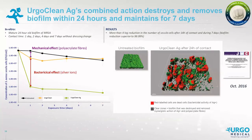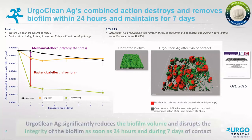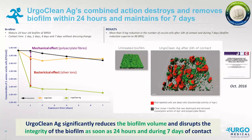And these, again, are some in vitro studies that were published. This one was published in the Journal of Wound Care, where it shows the mechanical effect, the gentle mechanical effect, which will not hurt the patient or hurt the wound, where we see that there is almost a complete cleaning within 24 hours of the UrgoClean in contact with the wound bed, reducing that biofilm volume and disrupting the integrity of the biofilm, which is very important so the antimicrobial can go in.